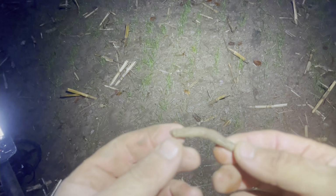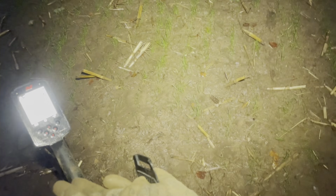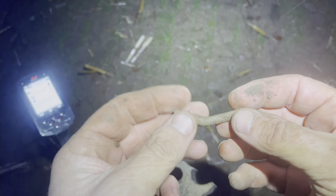Do you know, with all this detecting lark, I went into Go Outdoors the other day and I said, any chance you got a head torch? He said, what's that? I said, well, I want to go out detecting. I said, what's the brightest one you got? And I got this one. It's bloody bright.